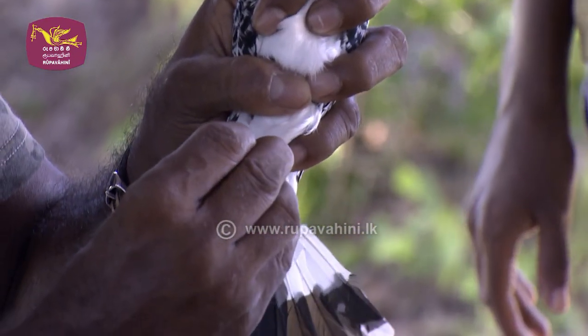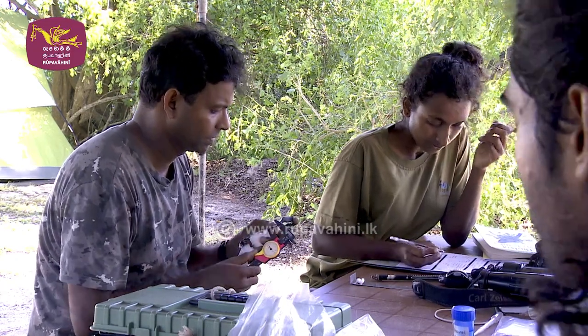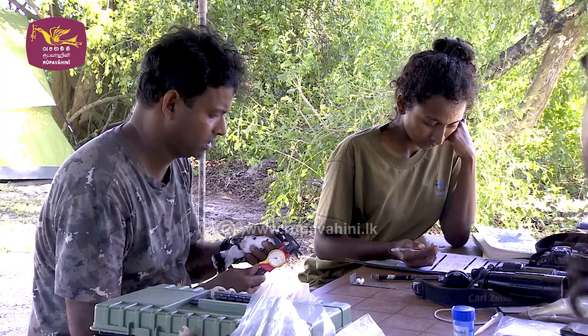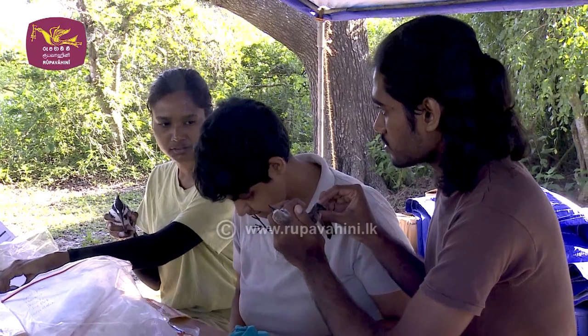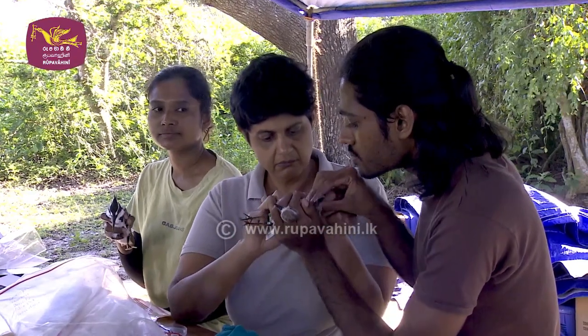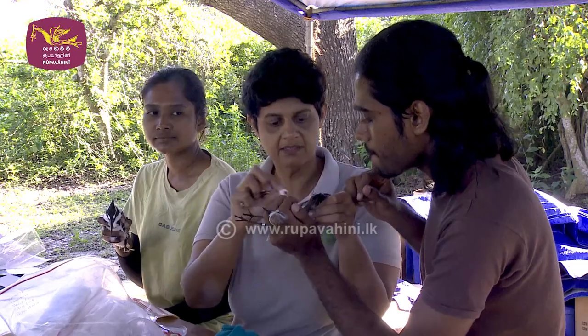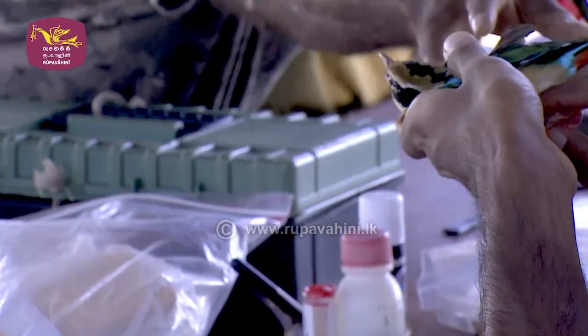In the banding stations, we study the health of these captured birds. We run blood tests, cholesterol tests, and sometimes tests for heavy metals and bacteria, nowadays viruses. So a kind of a complete health check. We wanted to do that because partly we wanted to understand the health of the individual bird.